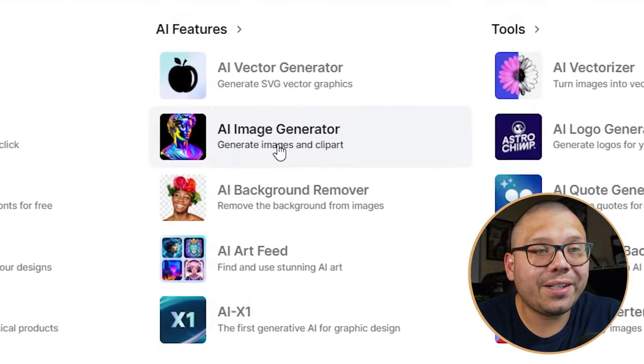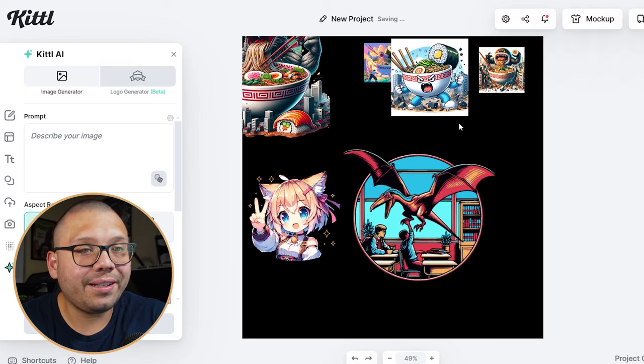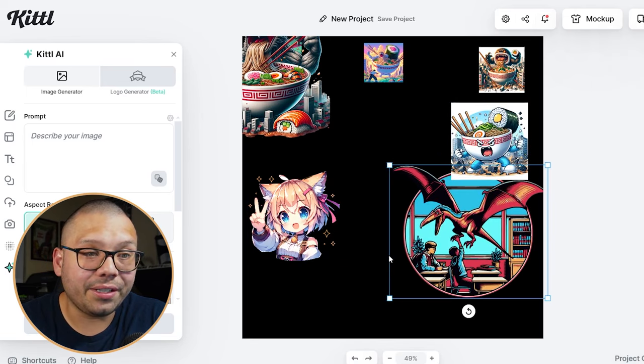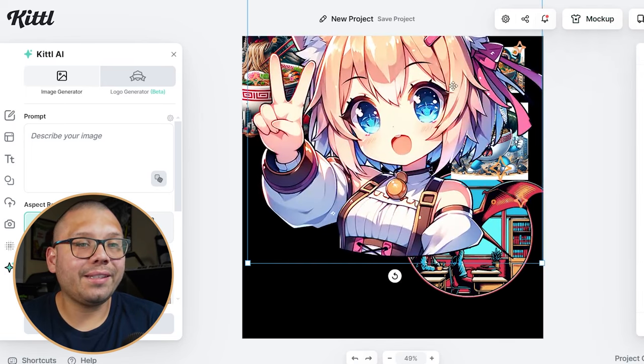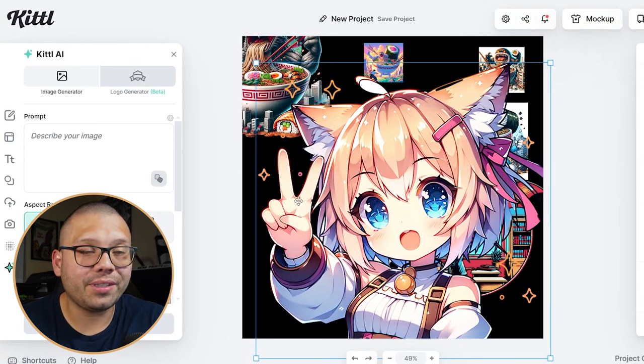Aside from that, though, it even has an AI image generator. Now, with AI, a lot of people are a little iffy about it because it's very wonky, or at least it used to be. These are actually some of the designs that I've created using the Kittle AI, and as you can see, they're pretty good. One of the biggest issues has been hands, and looking at this one right here, you can see that this hand is actually perfect. It has four fingers and not like 20, and it's structured the way it needs to be.